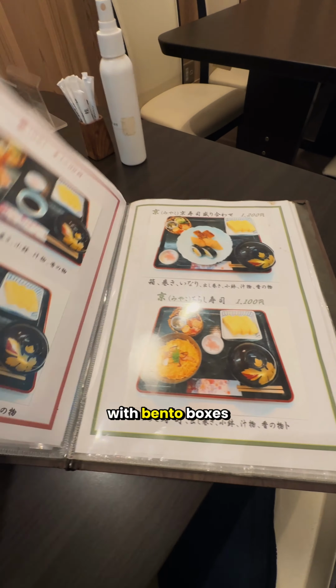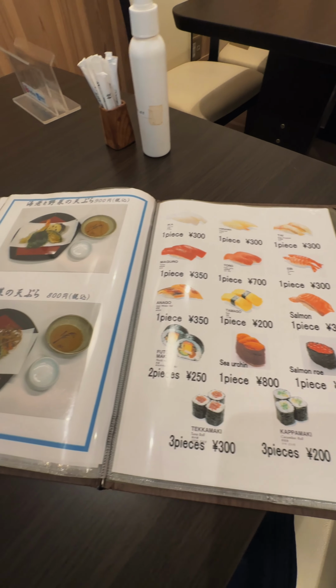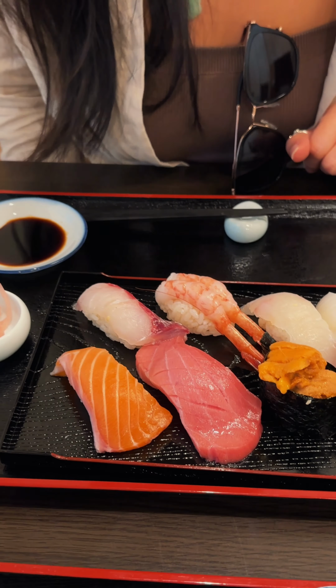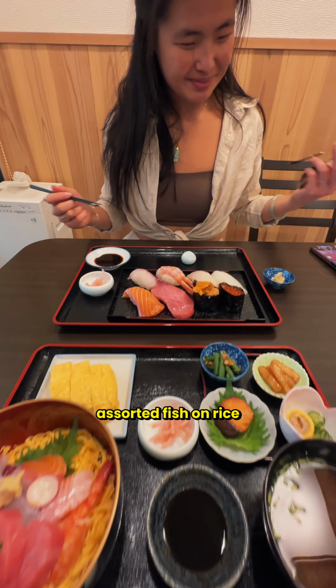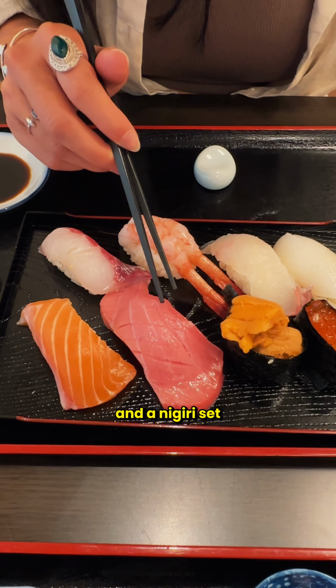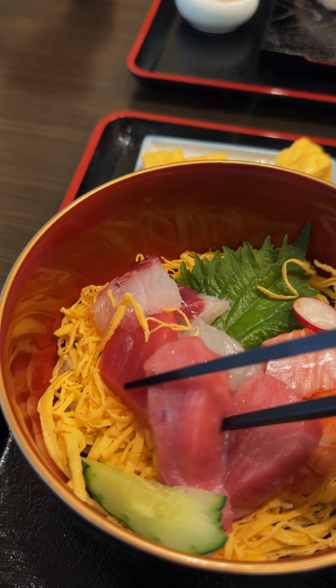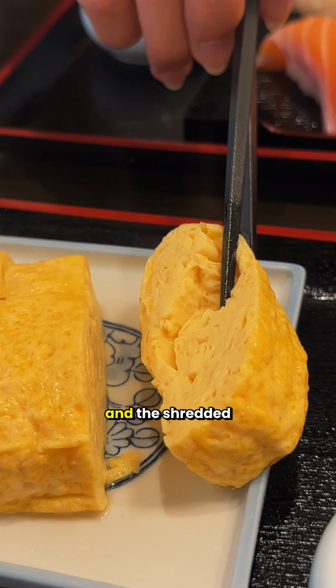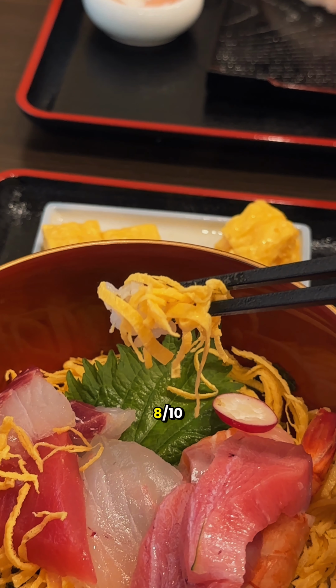A hidden gem with bento boxes and a variety of fish combos. It's a quaint little spot with a chill vibe serving some fresh sashimi. Here's the combos we got: assorted fish on rice and a nigiri set. Everything just melted in our mouths. The tuna had the right balance of fat, the tamago was just perfect, and the shredded egg was a nice layer on top. 8 out of 10.